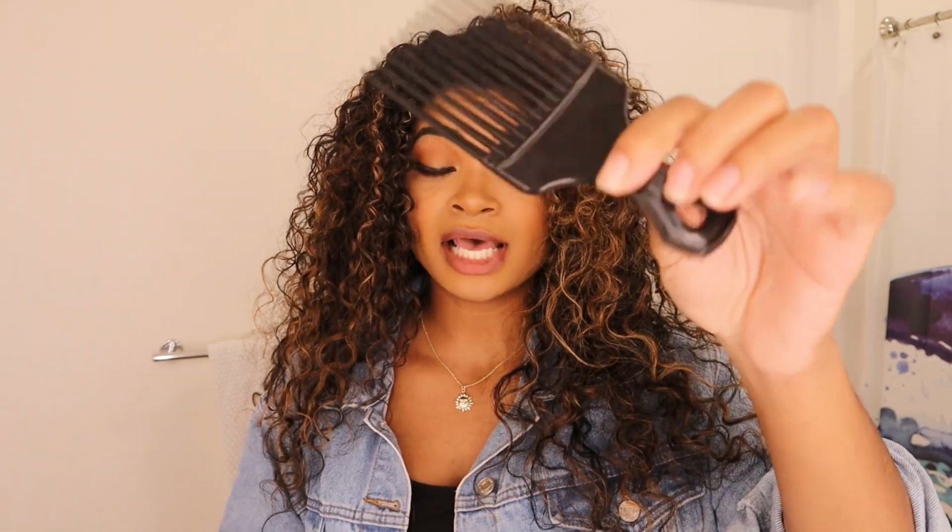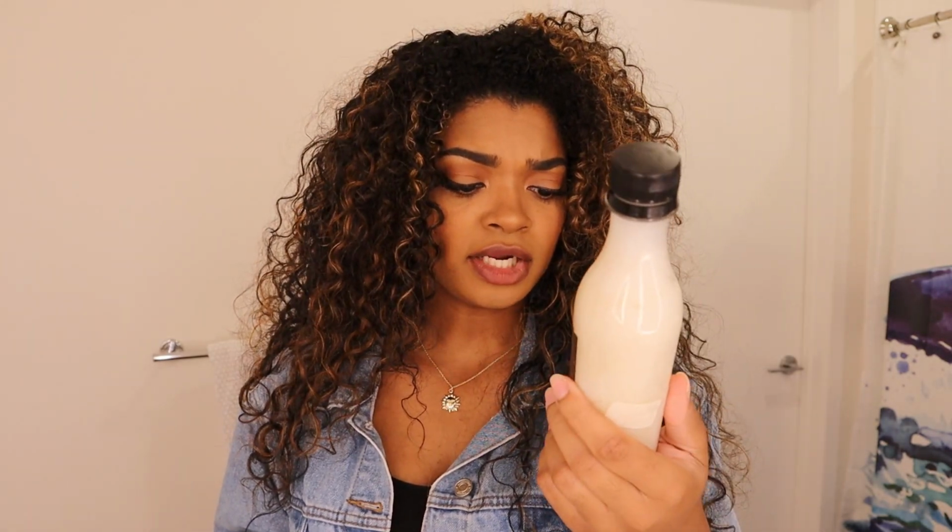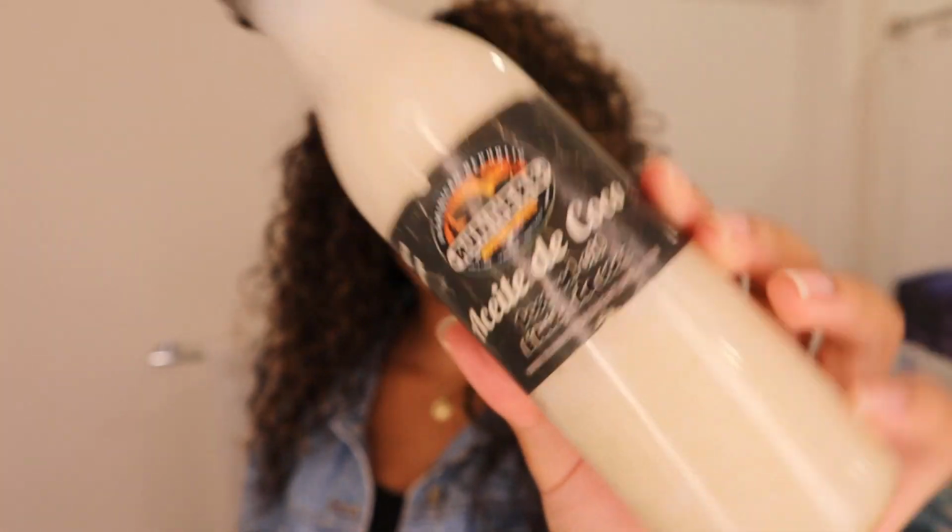So my tools today, I'm just going to be using my handy dandy pick. I got this at Target. It came in a pack of 2 for like $5 or something like that. And then for shine, I have my coconut oil. This coconut oil I got from the Dominican Republic when I was there, and it was organic. Fun fact, if the coconut oil is completely white without any kind of tinge to it, it's most likely not organic, and it has a couple of additives and fillers in there. So make sure that when you buy your coconut oil, it's 100% organic so that you're getting all the benefits and you're not getting that cheap, fake coconut oil.